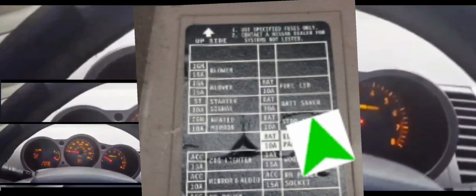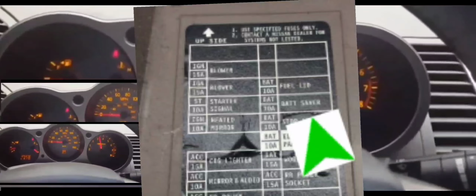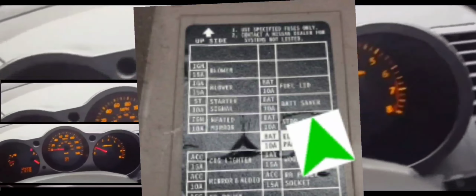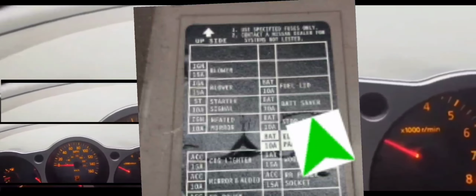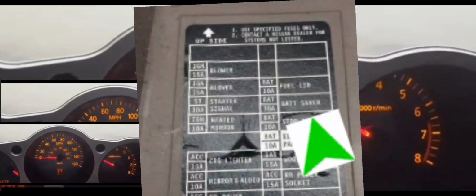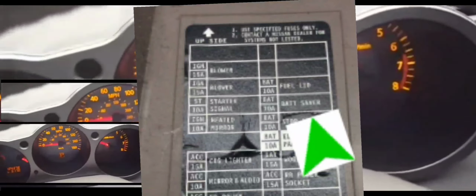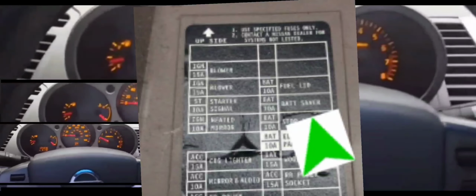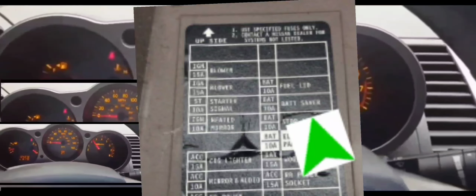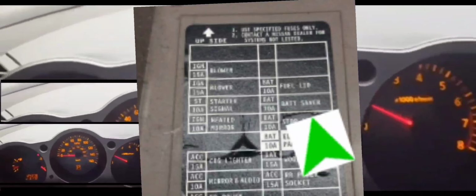In that situation, if you're good at this stuff, you would have a fuse tester to test all the fuses to see which fuse has the issue. Otherwise you'd have to pull out every single fuse and check by eyesight, and there's just too many fuses to do that. It's just too much work. However, if you do have a fuse tester, that would save you a lot of time. If you know how to use a fuse tester, it's not very hard to do. But I'm going to tell you exactly which fuse you want to be looking for.